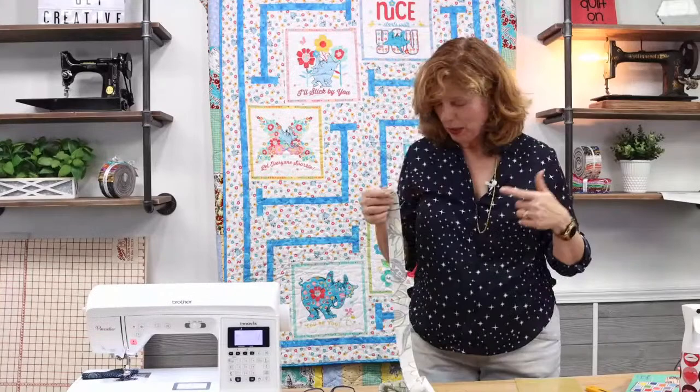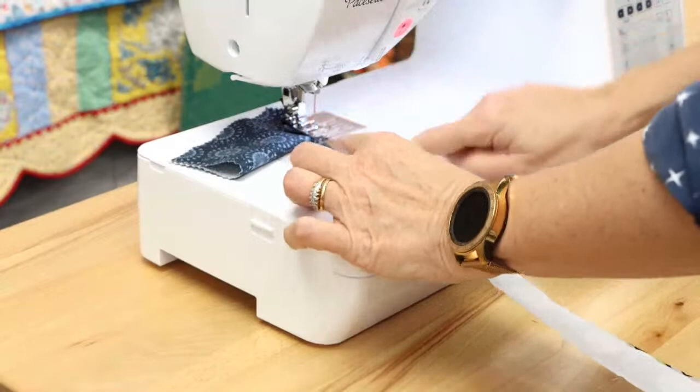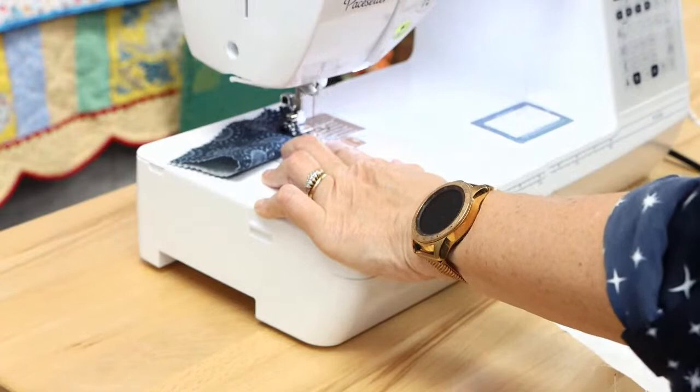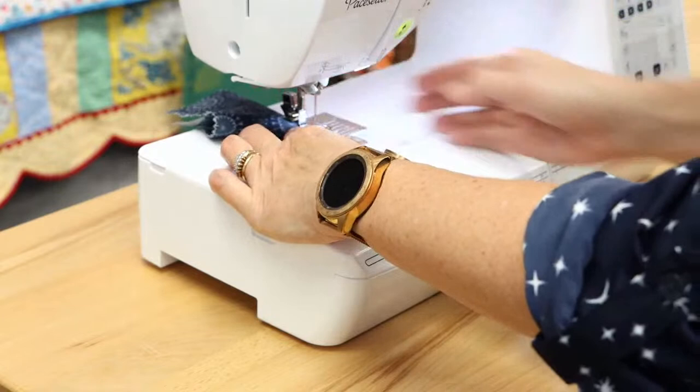Okay, now we're going to switch over to the machine. Pardon my back. All right, so I'm going to use the needle down as my third hand here. My little leader ender there is getting caught. Okay, all right, here we go. So I'm going to just third hand.